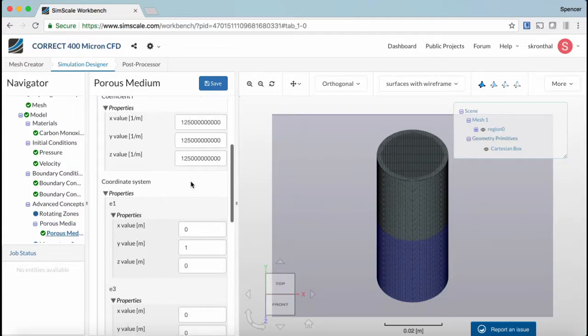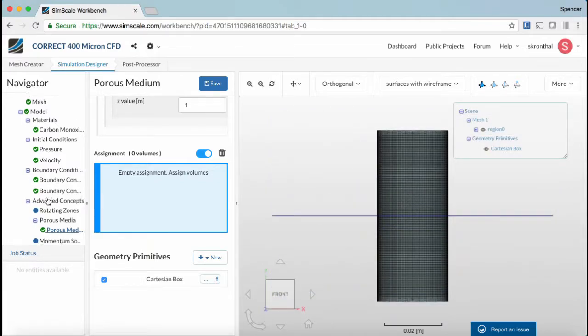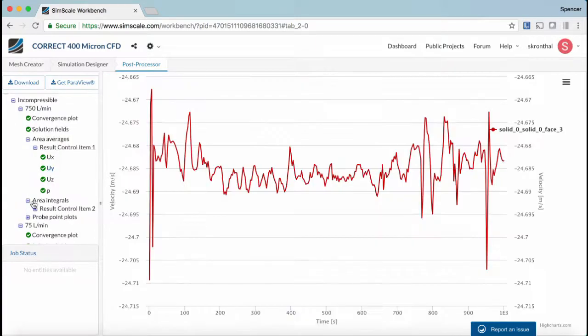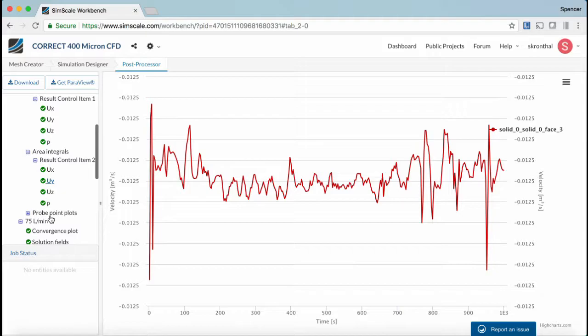Each simulation was run for 1,000 seconds, giving us convergence plots, solution fields, and area integrals. The results showed that the pressure gradient increased with increasing film thickness. This can be seen in the solution fields. The area integrals showed that outlet flow did not vary from initial flow, even with varying thicknesses. This means that due to the porous nature of polygraphene, the gas flow is relatively unimpeded, even with the thicker films.